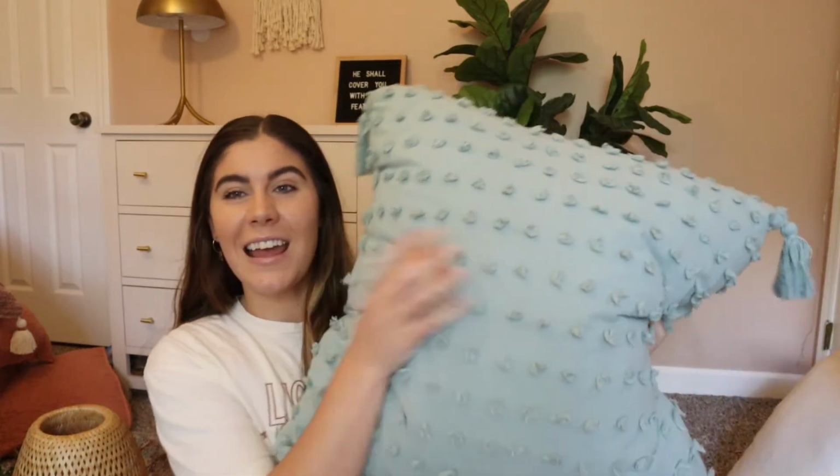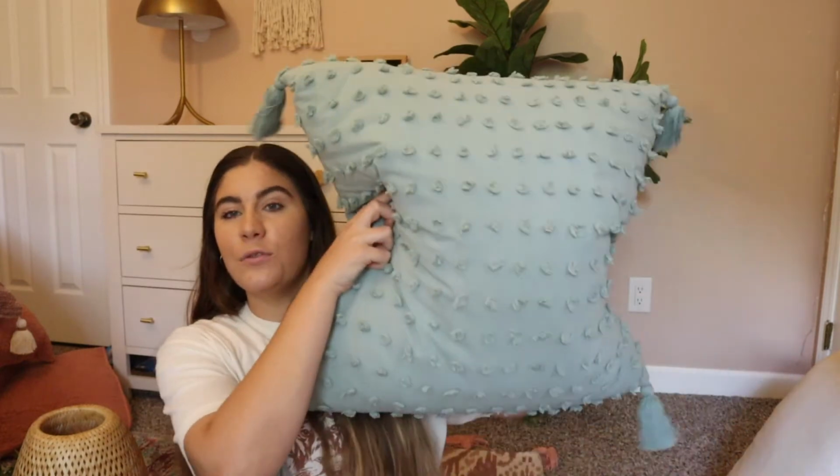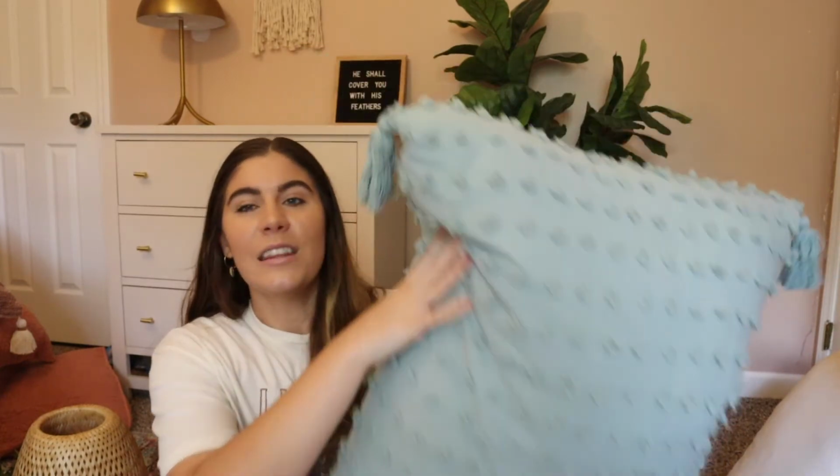There's just a tiny bit of blue in the rug, so I thought that a blue pillow would be a really good addition, and it has these fun little puff balls on it. All 3 of these are from Target, and I think they were $30 each, which isn't bad because these are huge pillows. So this one is going in between the 2 cream ones.